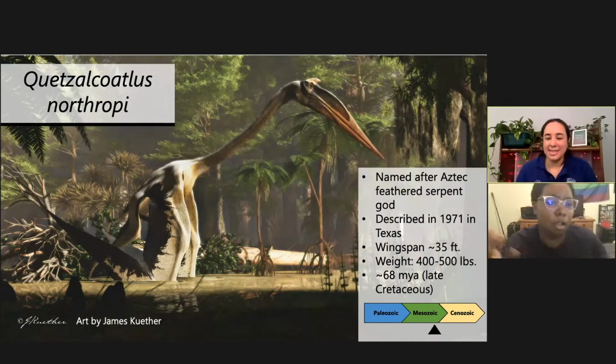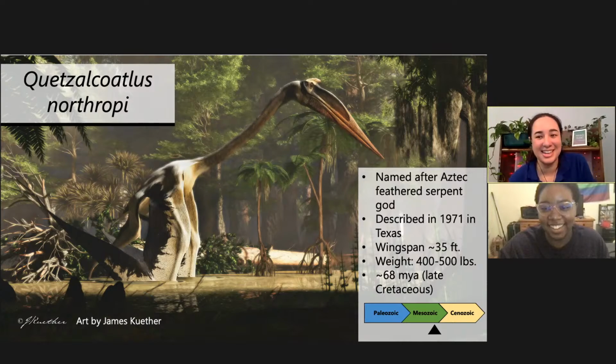All right, so this is the animal we call Quetzalcoatlus, and it is a type of pterosaur. So if you were guessing pterodactyl or pterodon or something along those lines, you would have gotten it. Again, that extra membrane of skin that connects the arms helps it fly. It has a really large beak at the end of its head, and it gets its name from the Aztec feathered serpent god Quetzalcoatl.